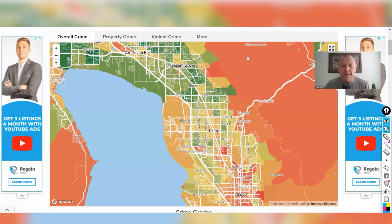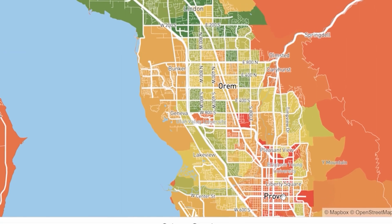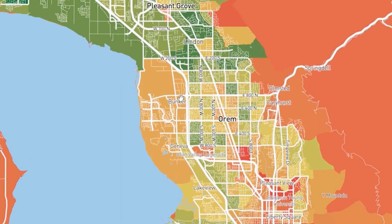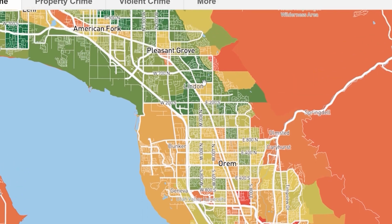Looking at the crime rate here. So, to our north, we do have the least amount of crime. As we get closer to the large cities, it's pretty typical that we see a little bit of an increase in the crime rate. And so as we're getting closer to Provo, we see the shades of red creeping in where there is some crime reported. But in Orem here, we're kind of in a mid-level area. So we don't have high crime, but it's not as low crime as you see directly to our neighbors north, like Lindon, Pleasant Grove, Lehi, and so forth.